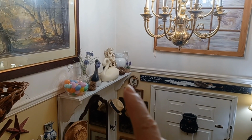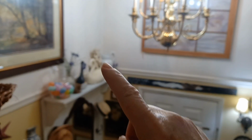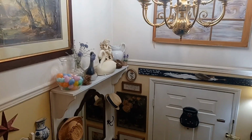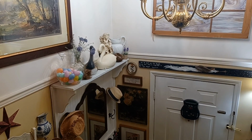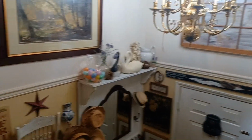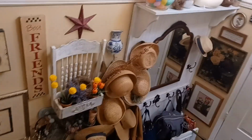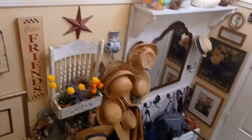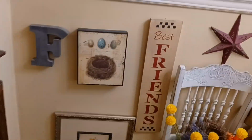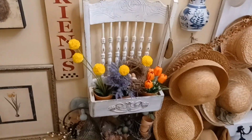I have plans right here to put some spring and summer foliage in that picture that I have back there in the corner. Of course, I added some of the eggs, you know, just for spring or Easter. I always like my foyer to be like spring. I always like it to be like bird's nest and fresh flowers and all things that are springy.